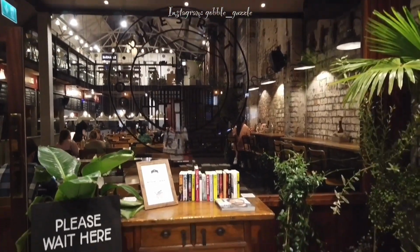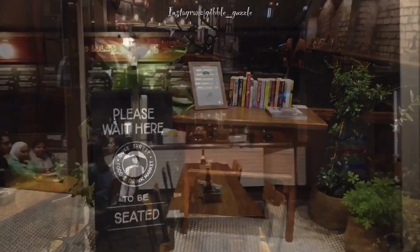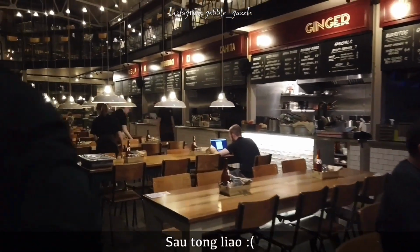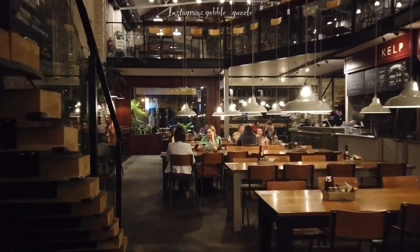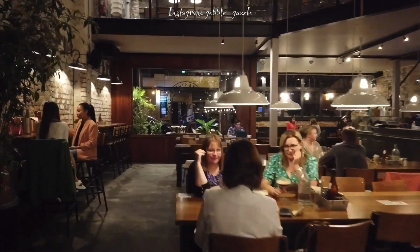We are hoping to grab a quick bite here at the Duke Street Food and Drink Market, but looks as if we are late. The food stalls are all closed. Well, I guess we'll have to look for a kebab shop somewhere afterwards, because that's the equivalent to the late night mamak shops that we have in Malaysia.